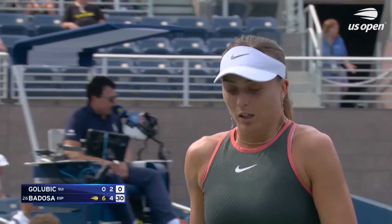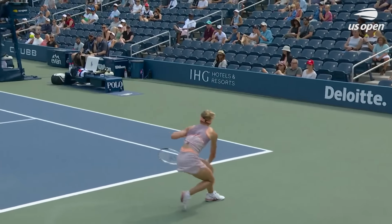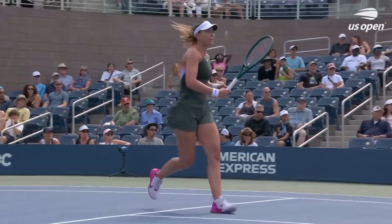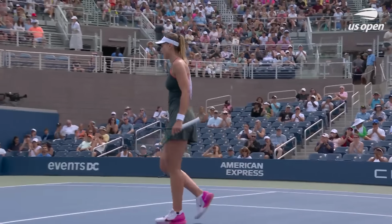She's feeling it. 30 love. Hard work there in this point. Got Golubic out of position with that little squash shot. And you saw Badosa immediately moving forward, anticipating the short ball, and finishes with a beautiful winner.